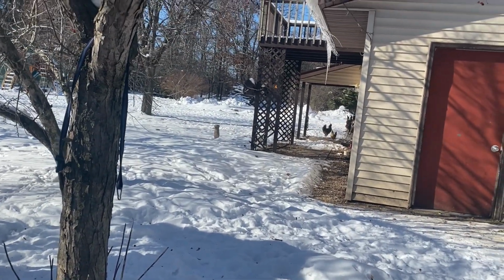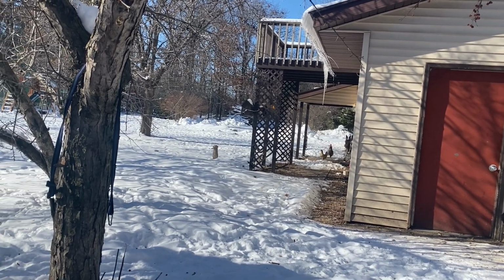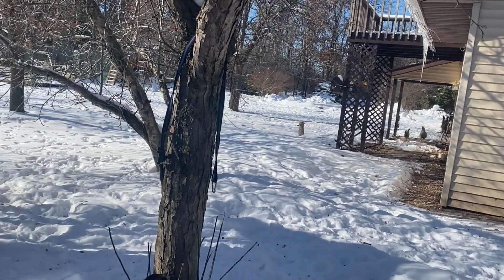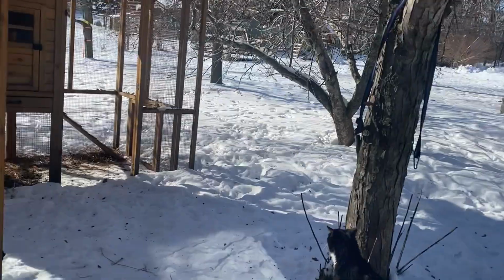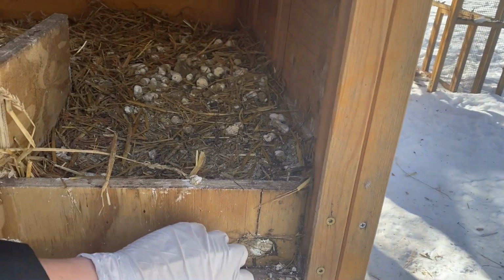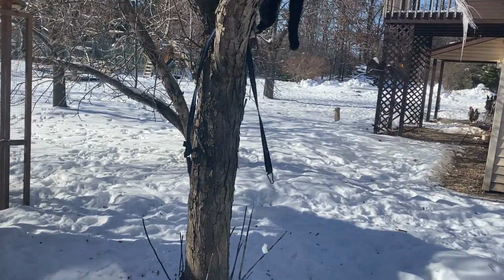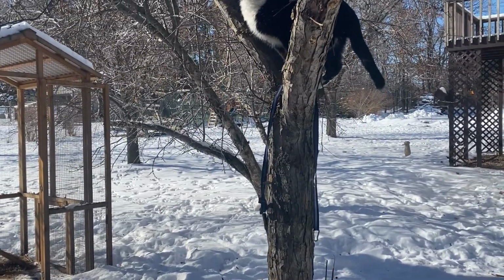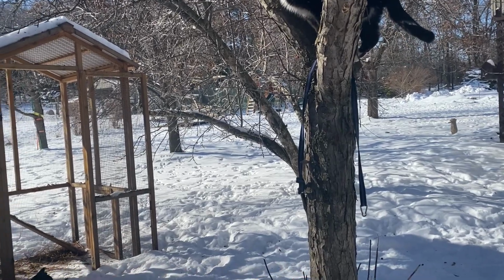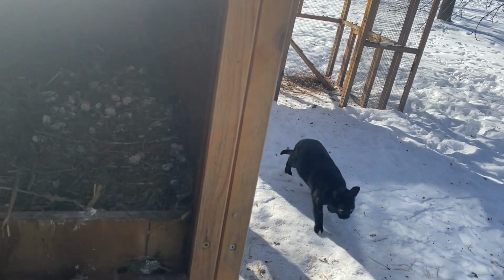My roof is letting down some beautiful, gigantic icicles. Here we go. Okay, no eggs in here. Yesterday was a really, really cold day, so I didn't really expect to find eggs, especially didn't expect to find one on the sidewalk. Okay, try to get my poor coop to close. It doesn't want to close.